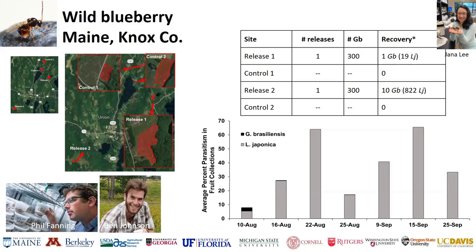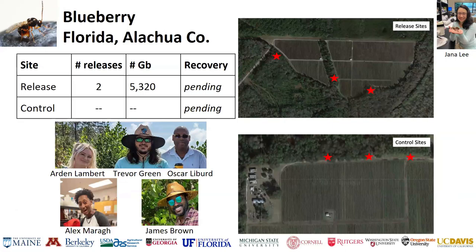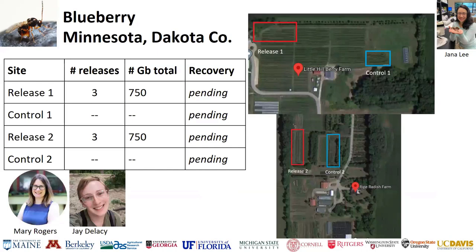Then in Georgia blueberries, they set up a site in Appling County, releasing 1,700,000 wasps. They have not recovered any yet, but they're still checking. They also, again, found a lot of Leptopelina in their sites. In Florida blueberries, they released over 5,000 in their sites, and they are still checking through some of their traps to see if they've recovered Ganaspis or Leptopelina. In blueberries in Minnesota, they set up two paired sites, and they again are checking their samples to see if there's recovery.